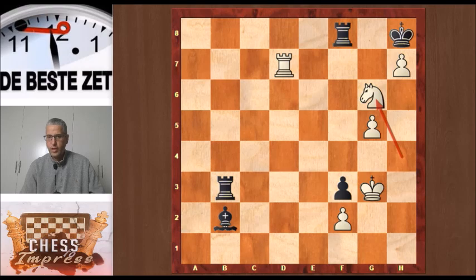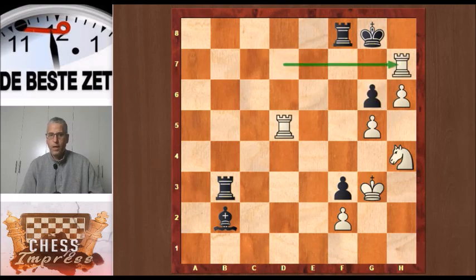And even nicer, if after rook d7 check you go to h8, then there is first knight g6 check, king g8, and then checkmate with the pawn. Wonderful variations. After rook takes h7, Wojtaszek thought for a while.